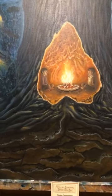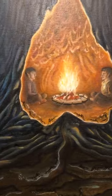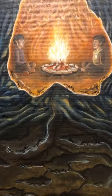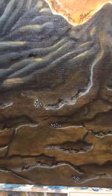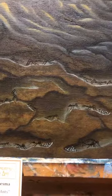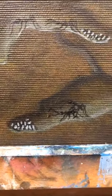This is a piece by Diogo, and it's him and his partner. And then down below you see this amazing world of ants. And look, we even have a couple down here. What are they doing?